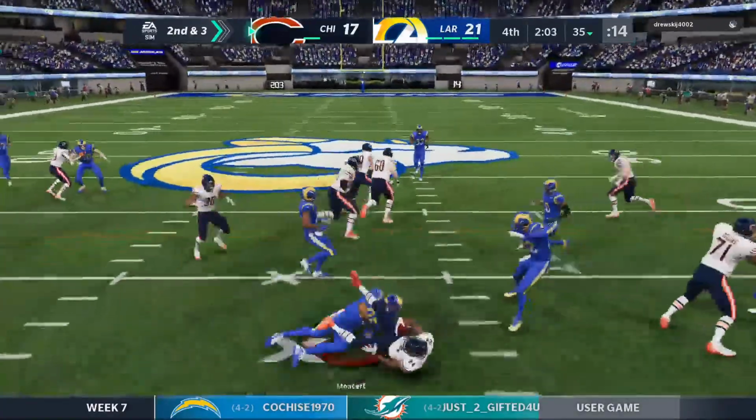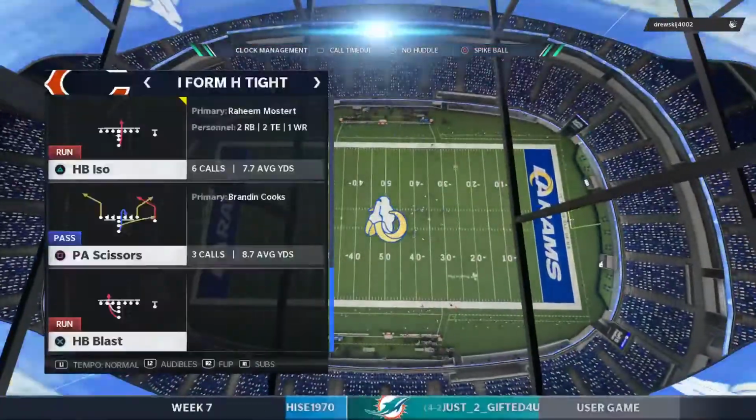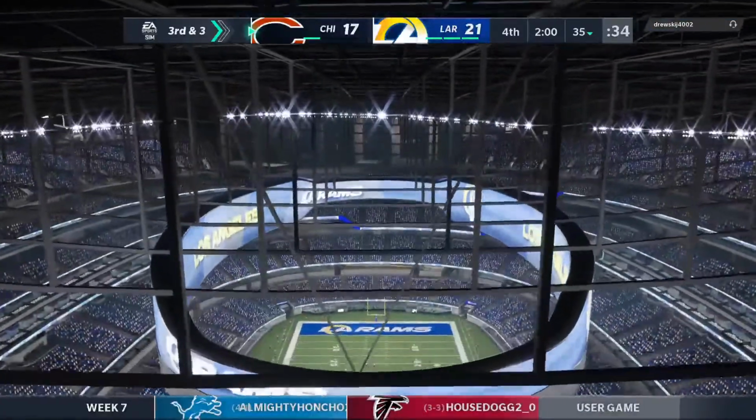Garoppolo going to give to Mostert. Come on, double team. He's going to be held up at the line of scrimmage. Calling no gain that time as it's going to leave him with a 3rd and about 3 to go. 3rd down.